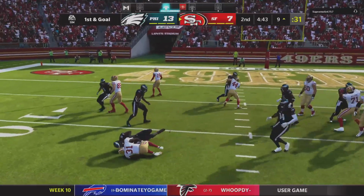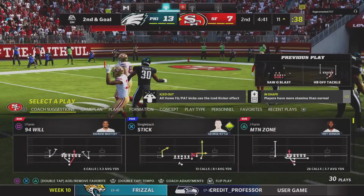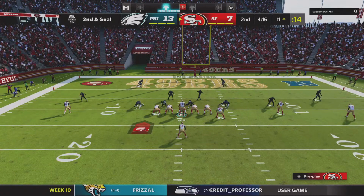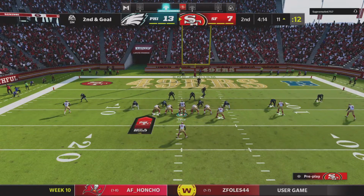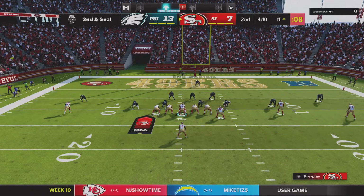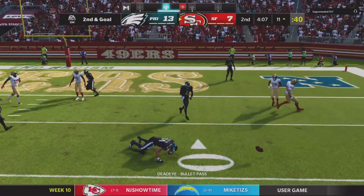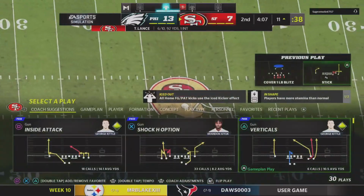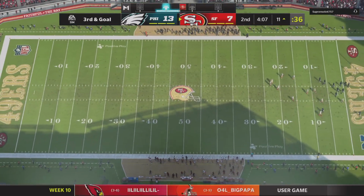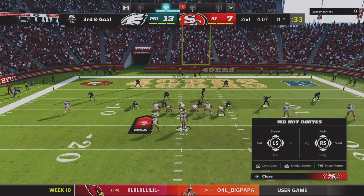Lance, a handoff here to Mostert. And this time they were ready for him as they'll stop him right at the line of scrimmage. It's a loss of 2 there, bringing up 2nd down. Brings up 2nd and goal at the Eagles' 11-yard line. To throw, it's Lance. That is incomplete. Quarterbacks work all the time on manipulating a defense with their eyes and their head movement. In this case, he just stared the receiver down. That allowed for excellent coverage, able to knock that one away.